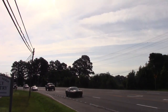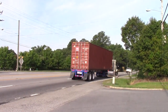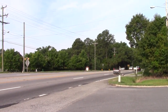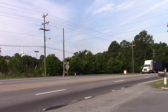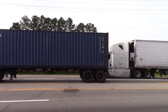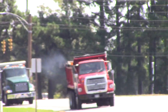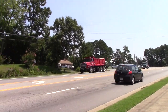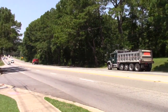VNR, I think. Oh, it's MCO Transport. Oh, a shave and a haircut from Volvo. I believe that was a VNR. Nice. A shave and a haircut. Come on, International. Let's overtake the Cascadia. Oh yes, Ford L9000. That was Vanguard. That was a Mack Granite too, nice.